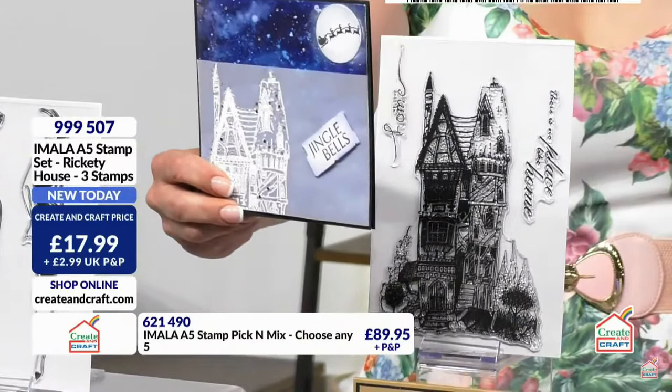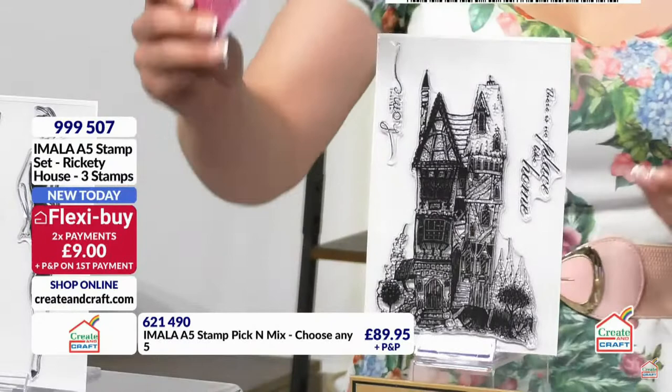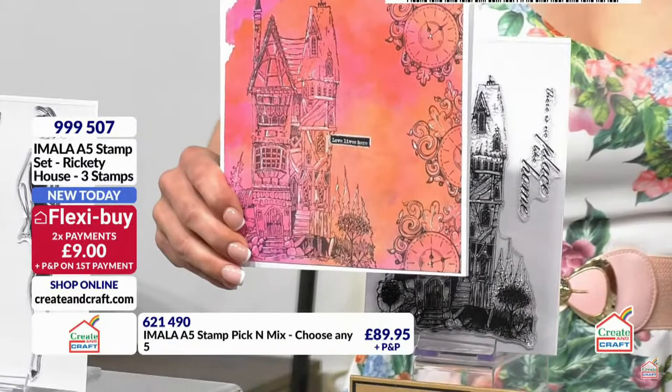Again, we've also got that shadow stamp in the background. Just use partial pieces of the house. Do you know what I mean? You don't have to do the lot. Go on really heavy stamped background and then just add that beautiful house and then just finish off with a white gel pen. Now this is coming up as well.